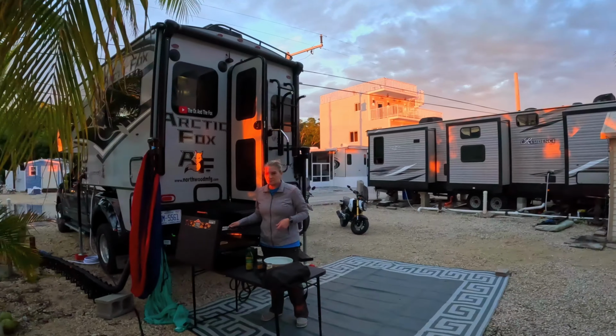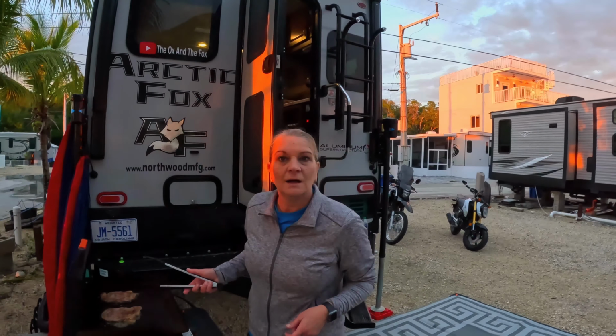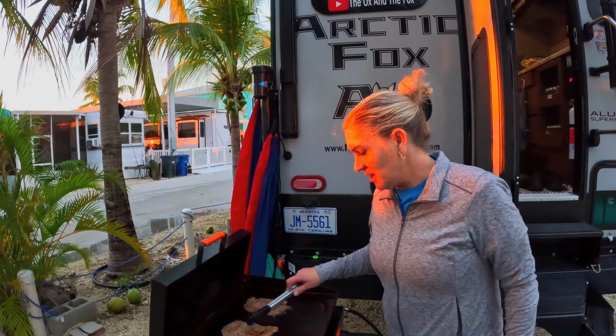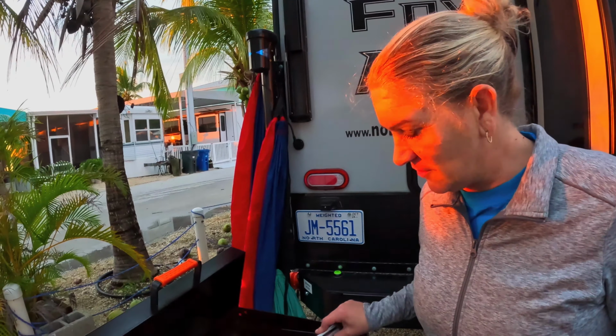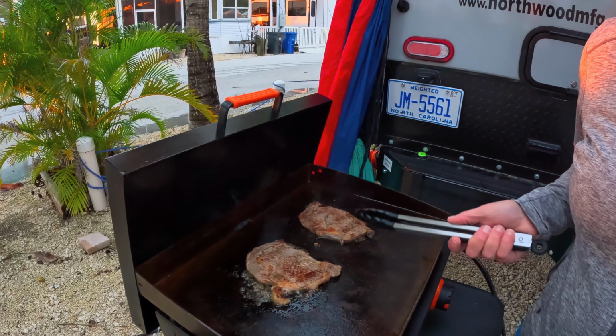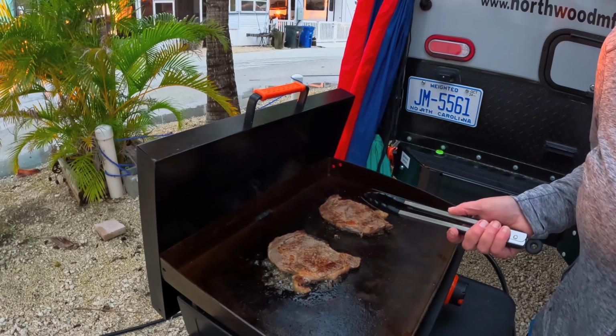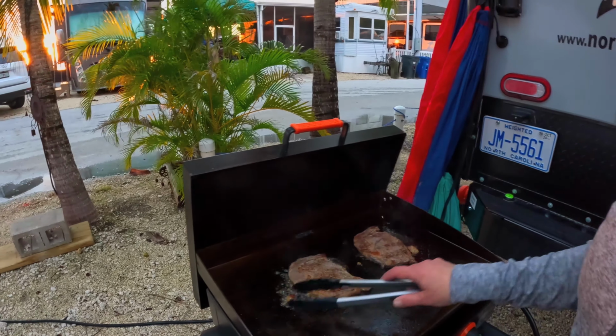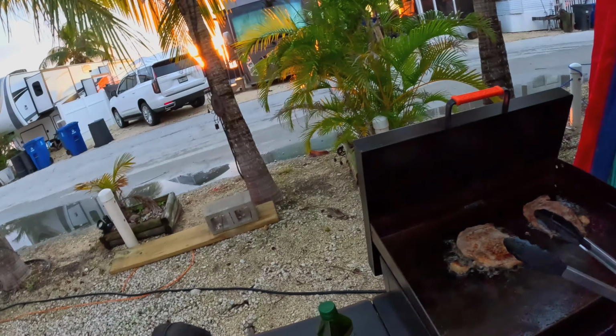You checked those steaks lately? You see I'm cooking steak. Nice crust. Look at that good golden crust. Not bad for a griddle. Alright, you take the camera and let me check them, see what they look like.